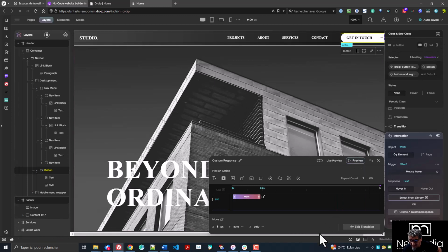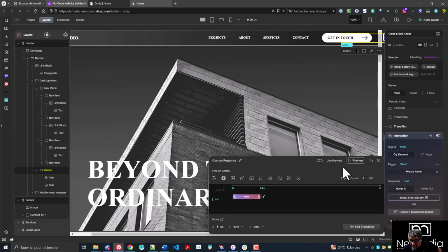And again, we don't see it that well. I need to move that. That's my little arrow that is animated. So, okay. And I guess I need to toggle on live preview in order to see it when I move the mouse over the button. Yeah, no. It does show me the kind of transition for the background color, but not the arrow.